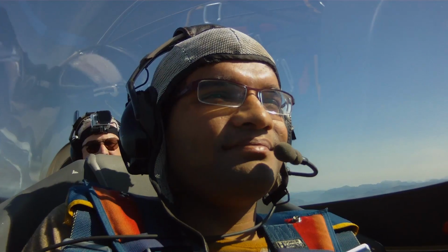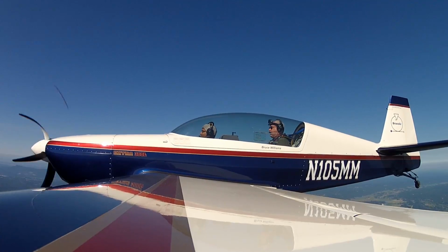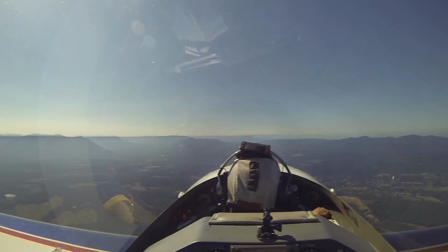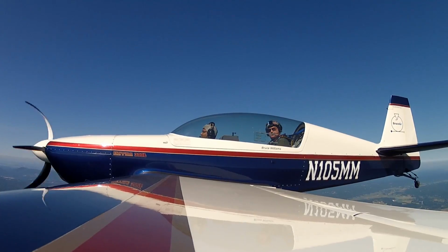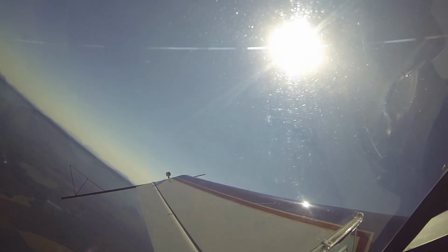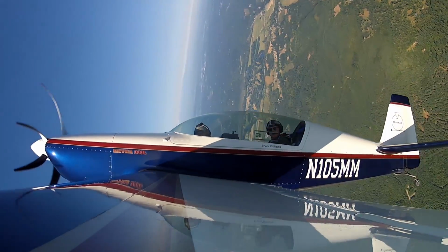Set us up for a vertical roll. We're going to pull up to the vertical and I'm going to roll the airplane, then we're going to do a hammerhead out of it, okay? Okay. When I tell you, look at the left wing. Okay. Here you go. Look straight ahead now. Now look at the left wing. Set the line and we're going to roll.